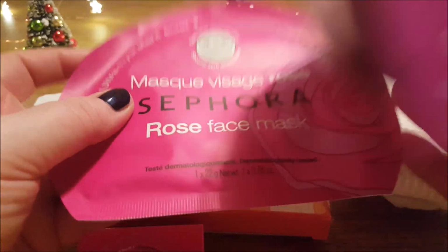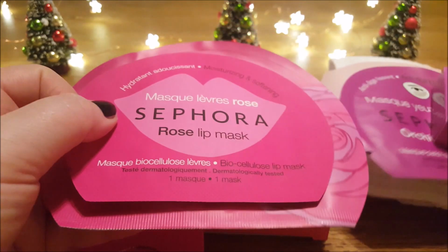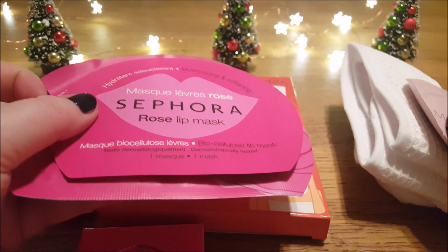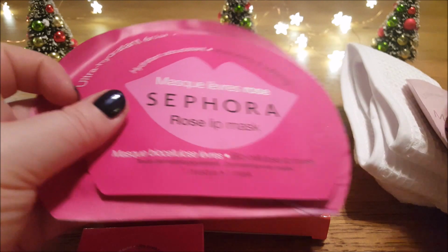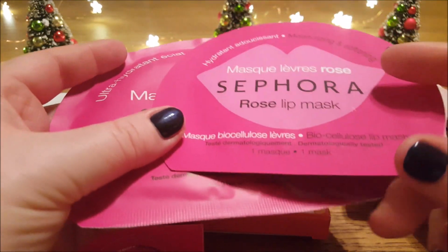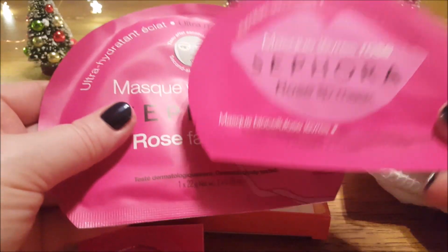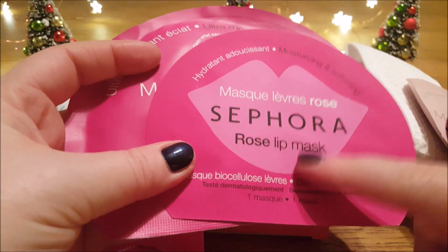And they smell amazing, and your skin does feel really, really good after them. But I have extremely dry skin, so I'm very, very fussy. You might have a different impression of them. And then they've got loads of different types. So you've got rose and pearl and orchid and avocado and argan and all that kind of thing. So this is the rose lip mask.